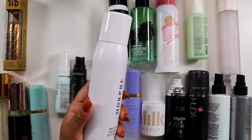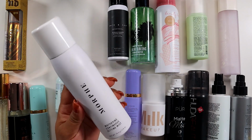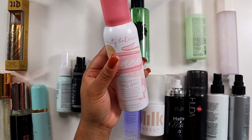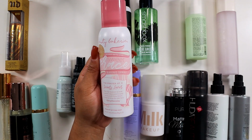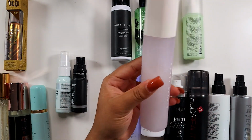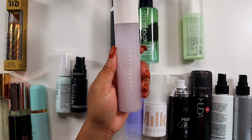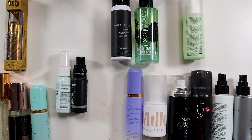One that I will keep though is the Morphe Mattifying Continuous Setting Spray. This is actually really nice, keeps my makeup on looking good, so we'll keep her. I do love the Beauty Bakery, what is this called? Sweet Grace setting spray as well. This is very, very nice, so we'll keep her. I'm also going to keep my Fenty. This is the What It Do. Like, this is an example of me keeping a dewy setting spray just to make sure that I have a wide range for mixing purposes.